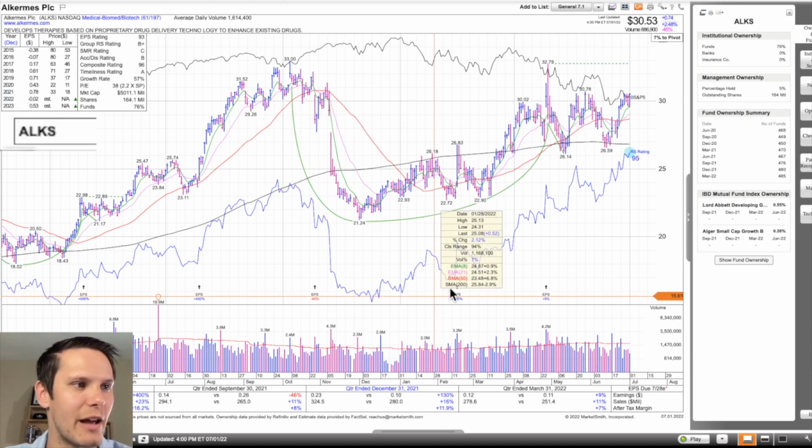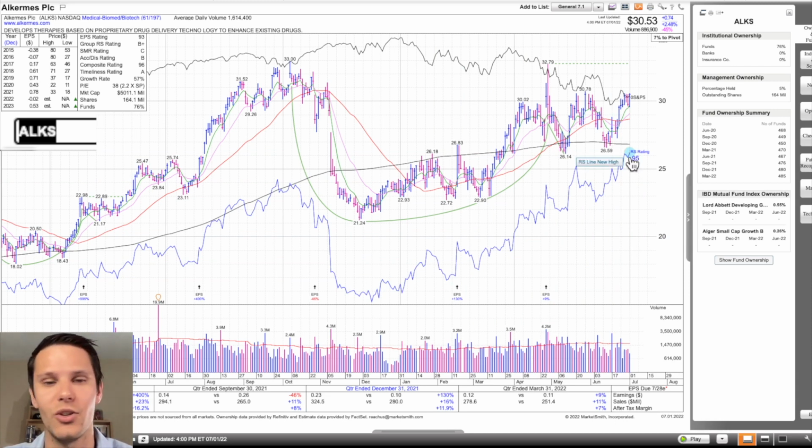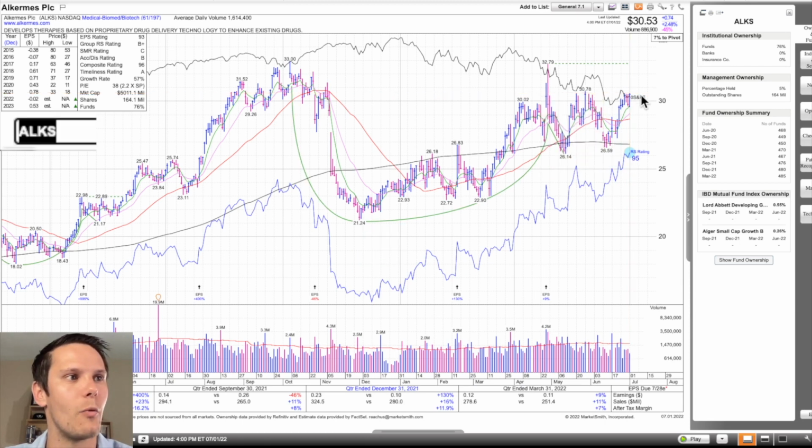So another stock that has that relative strength line and a very strong uptrend. You can see the blue dot here on MarketSmith shows that the relative strength line has hit a new high. And I like to see that, especially if we see that before the price hits a new high. This has a little bit of overhead supply on the left side here, but not too much.